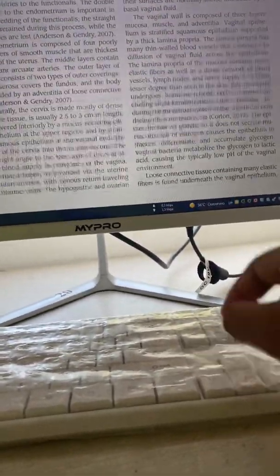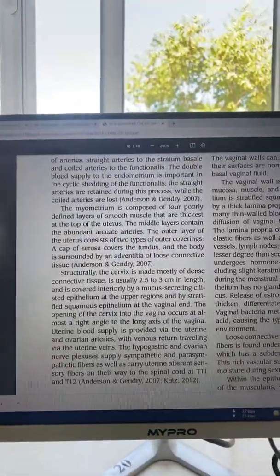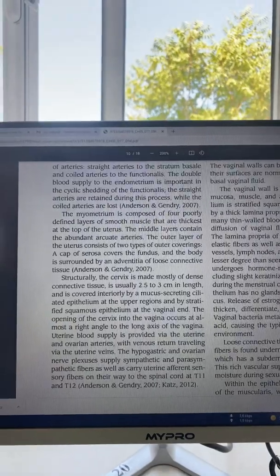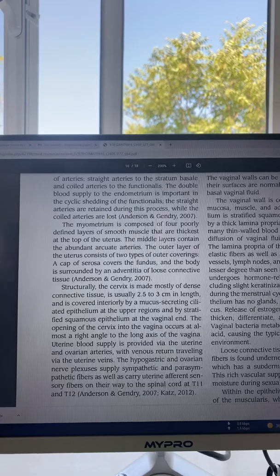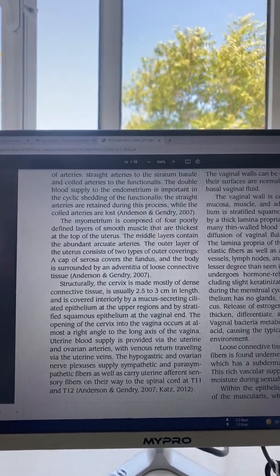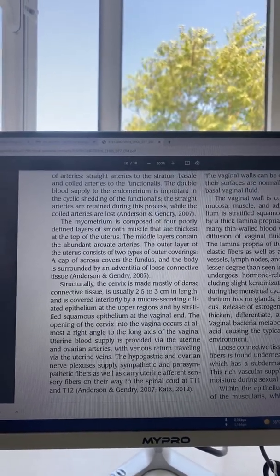Two sets of arteries: straight arteries to the stratum basalis, and coiled arteries to the functionalis. The double blood supply to the endometrium is important in the cyclic shedding of the functionalis. The straight arteries are retained during this process, while the coiled arteries are lost.